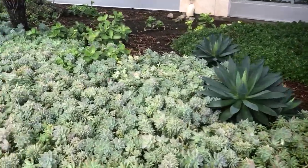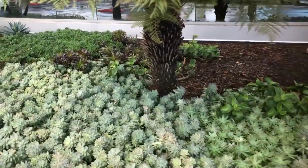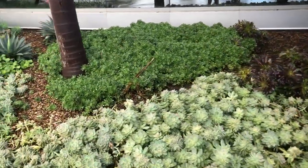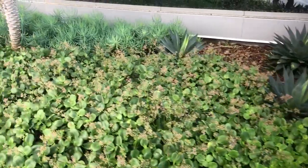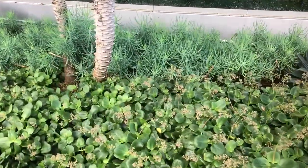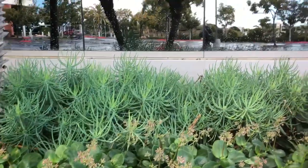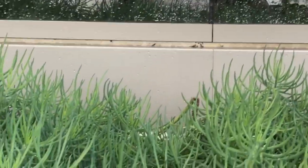Lawns are great if you're going to play on them, like sports, or have entertaining areas with chairs and tables and stuff like that. It's a real utilitarian space. But if you're just going to look at it, the lawn is pretty boring. Super boring, right? So what do you do instead?